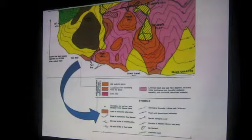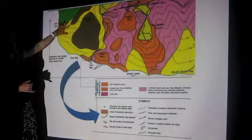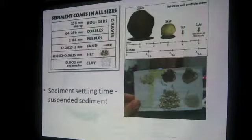So this is a geology map. Here's Fort Bay. This is the material that they took. You can see some of it's naturally occurring here, but it's not the natural type of sediment that's here. And we'll talk more about the implications of that particular sediment in a sec.